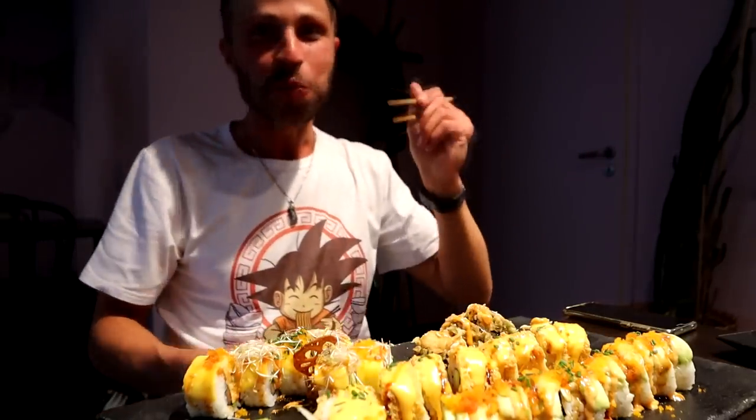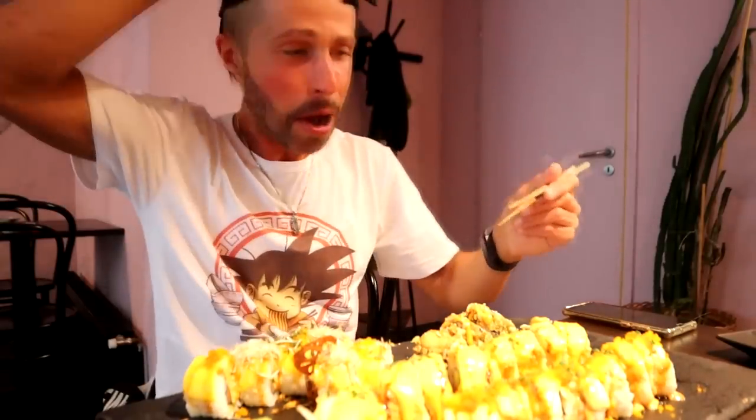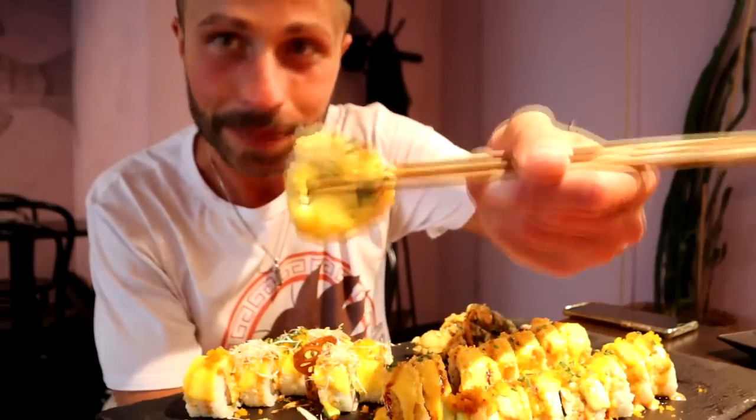After the deep fried roll, the sweet mango balanced this out just to perfection. Just look at the sweet mango. Let's go with the dragon roll. Oishi. You know me, I'm not a fan of veggies, but so far, I ate everything with veggies. But right now, it's time for the fried nacho maki roll.